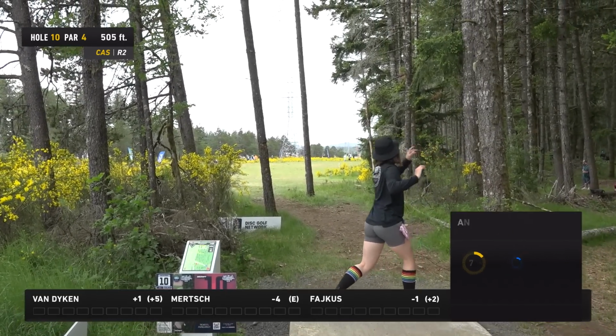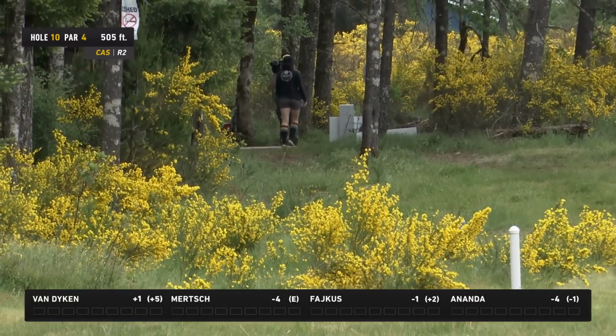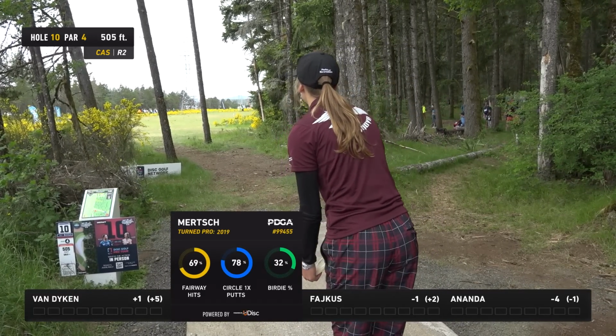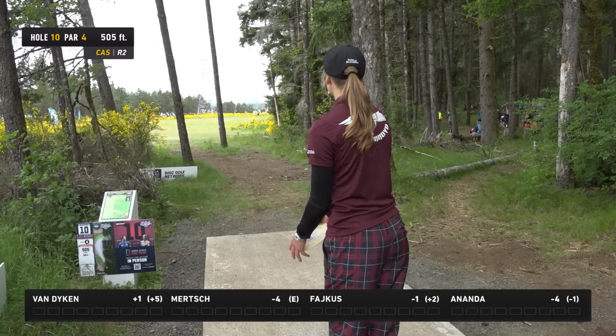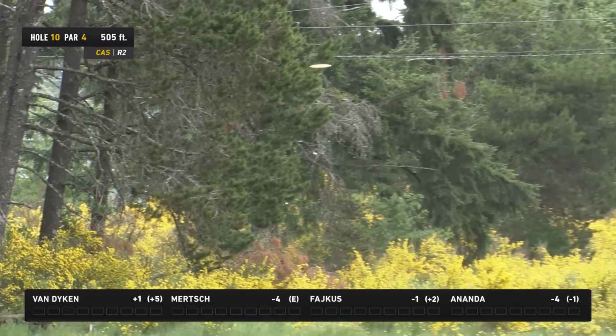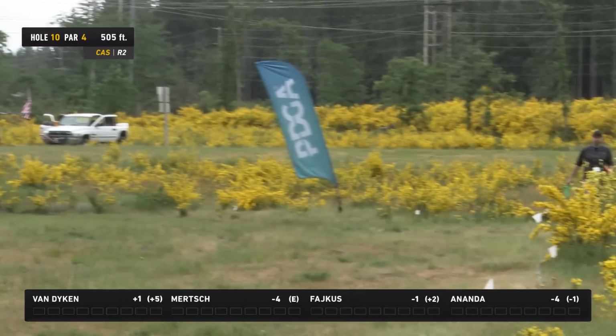Ooh, and Sai with a bit of a yank, but gets some distance down the fairway. Not in a good position though. Oh, and that is not banking over, Ella. That's headed for the out of bounds.